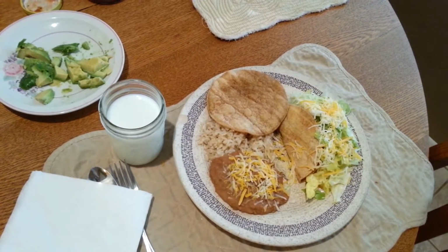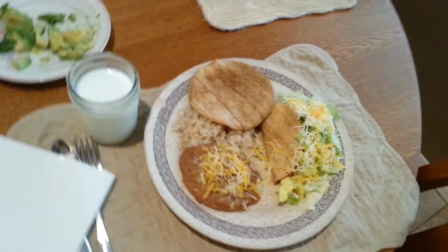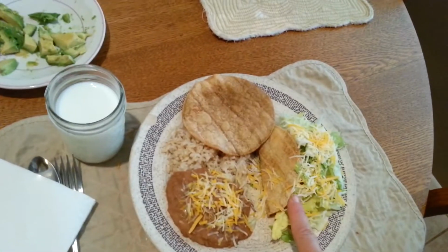Hey everyone, today is Wednesday, June 1st, and for dinner tonight we're having chicken tacos again.